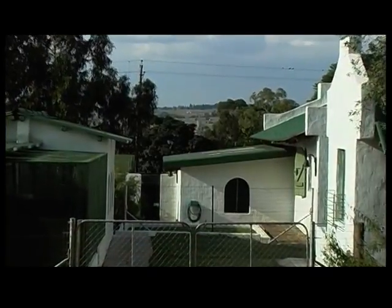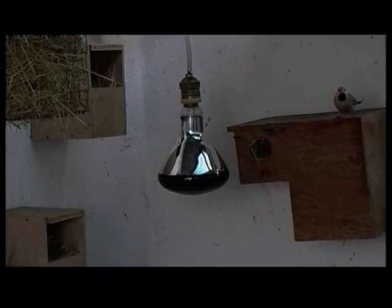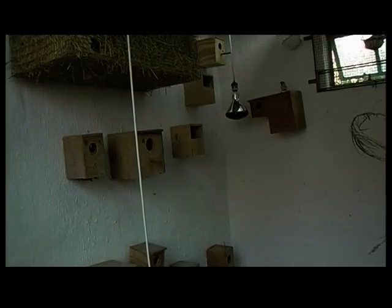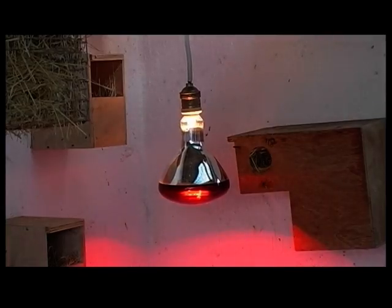Elke also uses infrared lamps in his breeding aviaries during the winter months to provide heat. These lights come on when the temperature falls below 10 degrees centigrade. He installs one per breeding aviary, and they have helped save many of his more sensitive species.